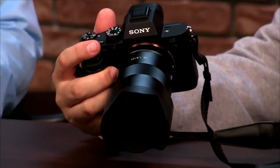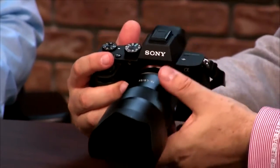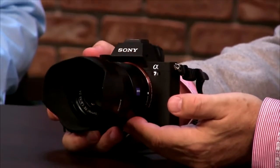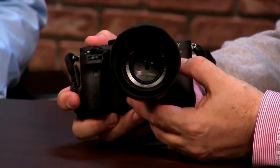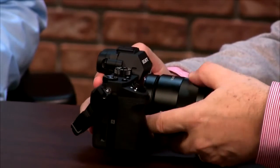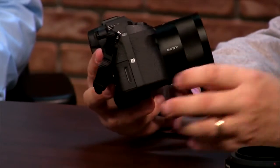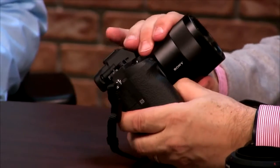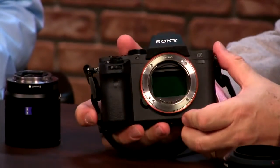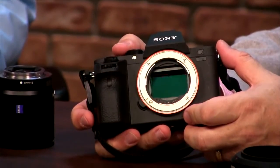It's little ergonomic things like that that can make a big difference in how much you like a camera. But what's really interesting about this, it's a 24 megapixel full frame shooter. What's really interesting about this A7 Mark II is they've put optical image stabilization into the body. And it's not just two-way or four-way, it's five-way optical image stabilization. There's the full frame sensor. You can see it right there.